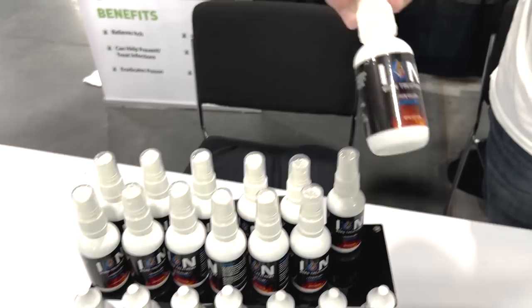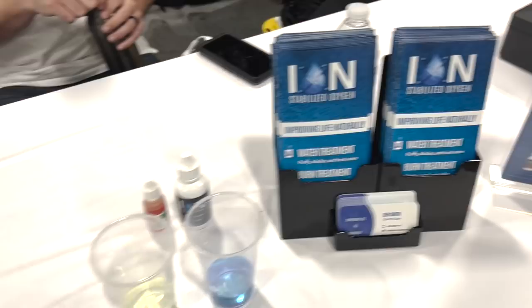What's the other one? So we have the burn treatment. It's kind of still the same base formula. And so if you have a burn, first, second, third degree burns, you apply it topically on the burn. It'll kill the infections from the burn, and it'll oxygenate the burn to help heal it quicker. So you're carrying three things here: for burns, bug bites, and for water treatment.